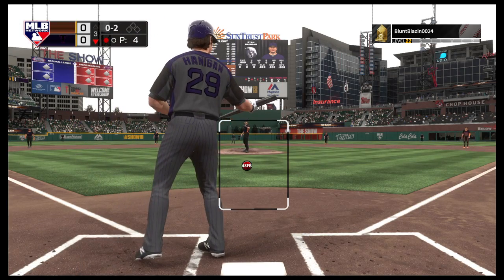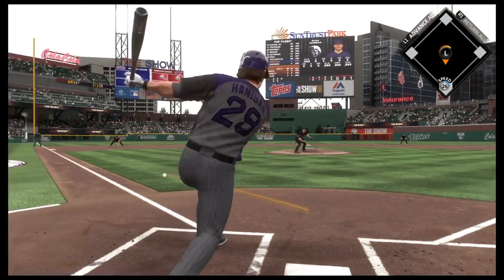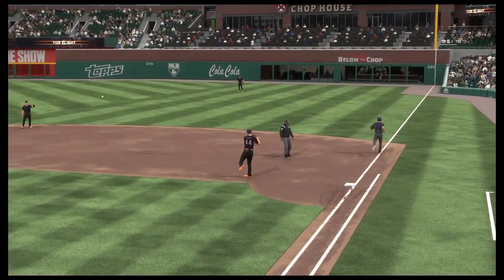Again, he sends it out of play. The next 0-2. Hit down the third baseline. Martinez comes up with it. Over to Smoak at first, and there are 2 away.